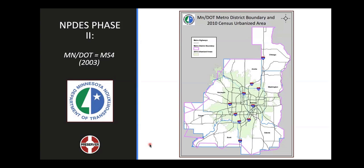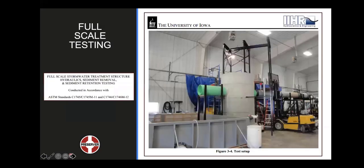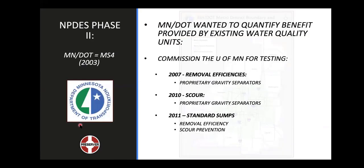So U of M took a fresh approach to what is the best way to model these structures in general, how to test them and predict removal efficiency. So they said basically two things. You can click ahead a couple clicks here. They said two things. Number one, how well does it remove sediment? How well does it remove sediment during low flows? And number two, how well does it retain that sediment during high flows?